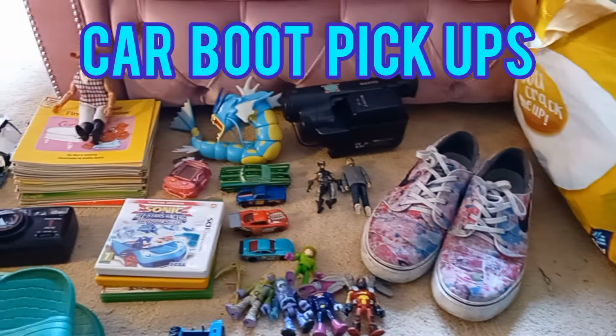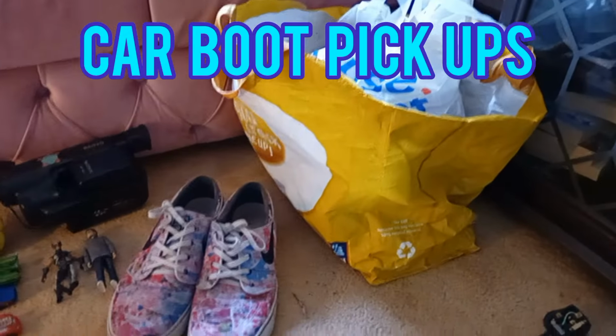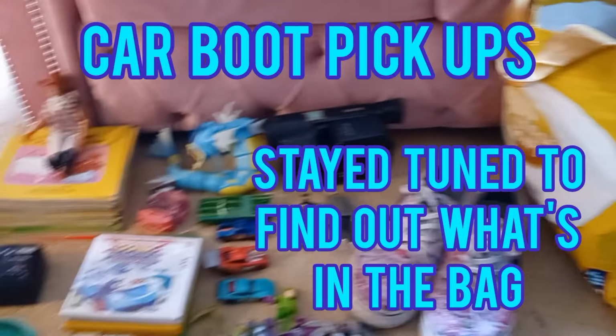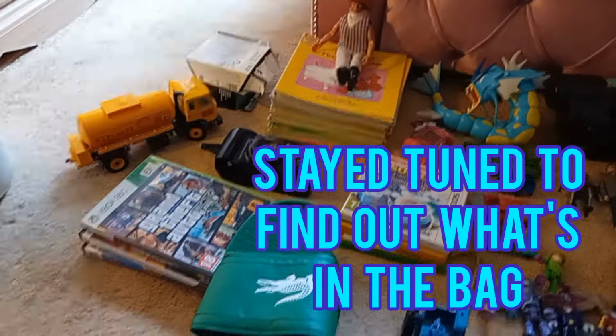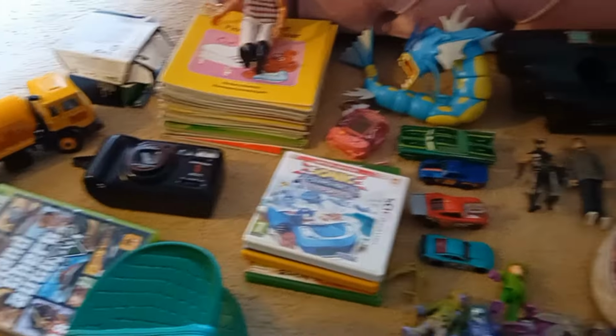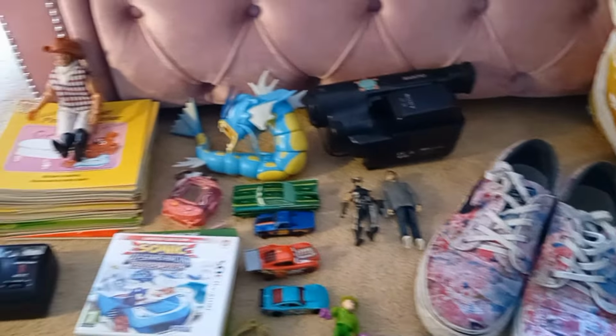This is everything we picked up at the weekend, including this mystery bag. And that's where the good stuff's really at. But first, I'm going to talk through the basics. So, 2 car boots. And to be honest, I only picked up one thing from the other car boot.